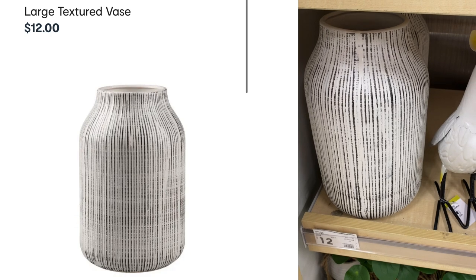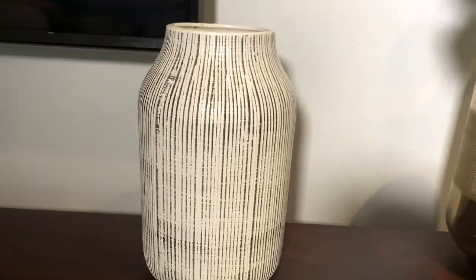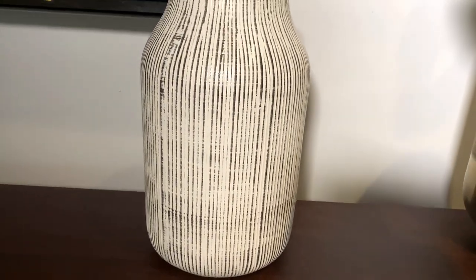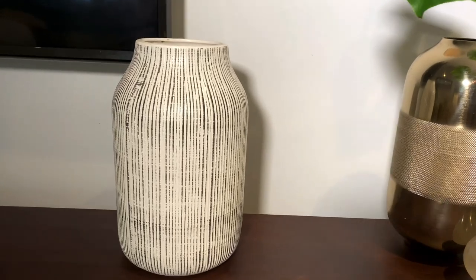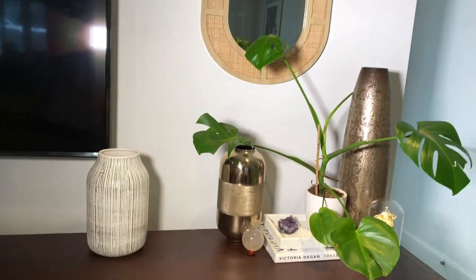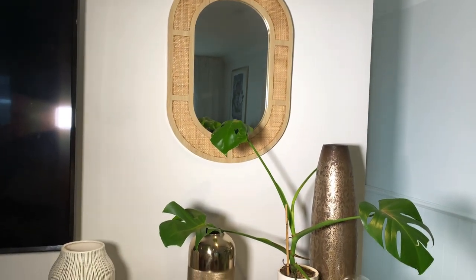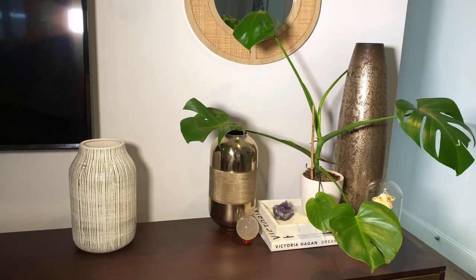Large textured vase, $12. This vase is also from Kmart. It is really large, over 30 centimeters. I absolutely love this. I get lots of compliments on it and it certainly looks expensive in my home. I think all the items do. I love Kmart. It's just the best.